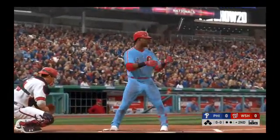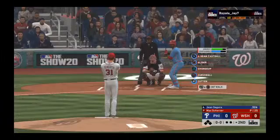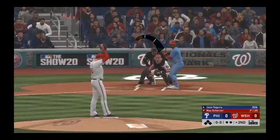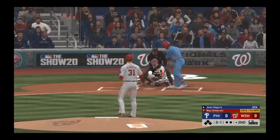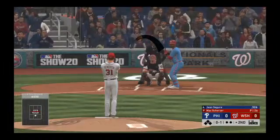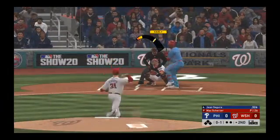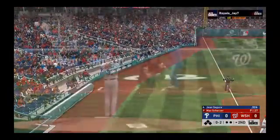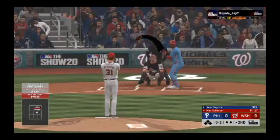New inning set to get underway. So next to the plate for the Phils, Jean Segura. First delivery to him on the way. Into the windup. Here comes the 0-1. Slow roller down the third baseline, but this will be a foul ball as he's behind 0-2 now.